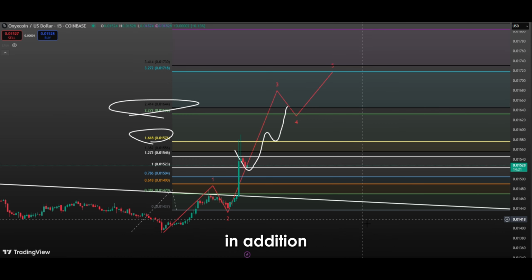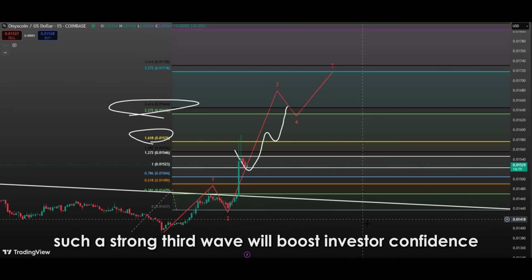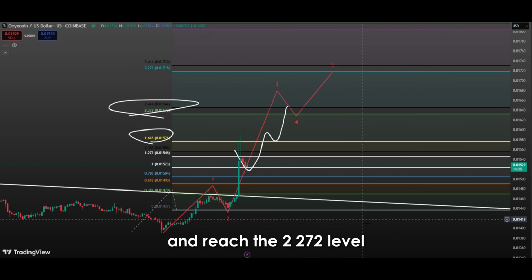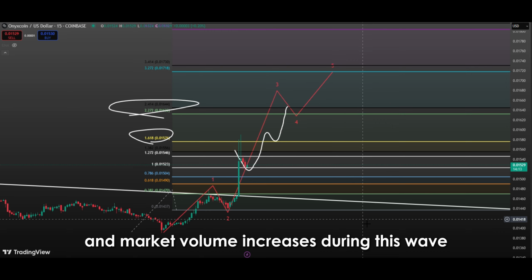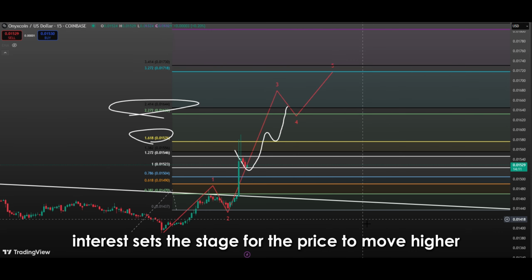Such volatile and measured movements show that the market is not speculative, but technically and structurally strong. In addition, investor psychology is another issue to be considered at this point. Such a strong third wave will boost investor confidence and trigger more people to participate in the market. This may contribute to the extension of the third wave and reach the 2.272 level. This is because new market entrants usually trade in the third wave and market volume increases during this wave. This widening interest sets the stage for the price to move higher.